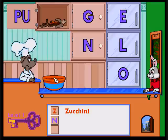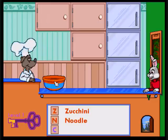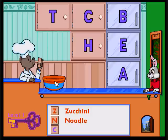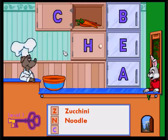N. N is for noodles. This ingredient begins with the letter C. Please find some carrots. C. C is for carrots.